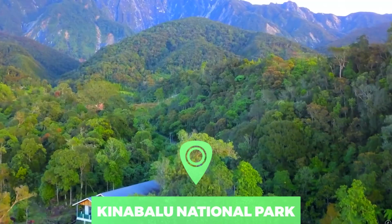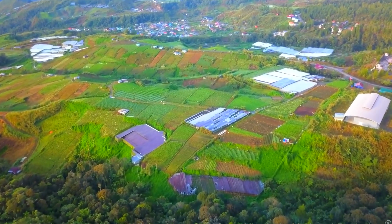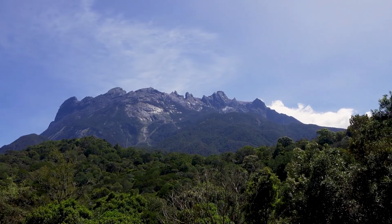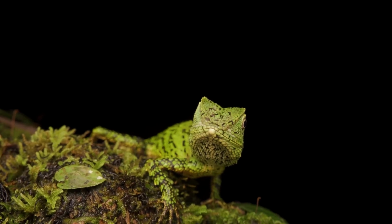Number 2, Kinabalu National Park. With a summit height at 4,095 meters, 13,435 feet, Mount Kinabalu is the tallest mountain in all of Southeast Asia. If you want to see this peak for yourself, or even hike parts of it, then you'll need to head to Kinabalu National Park in Sabah.